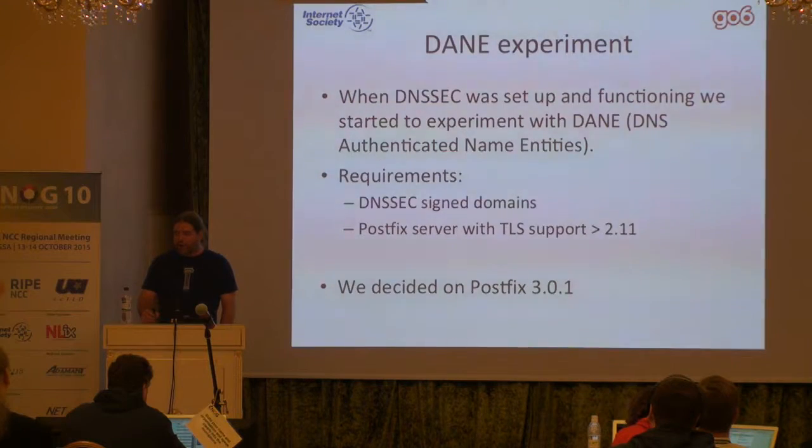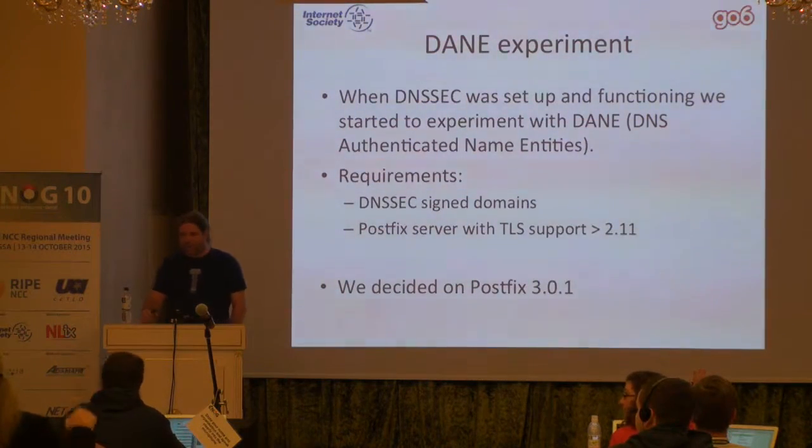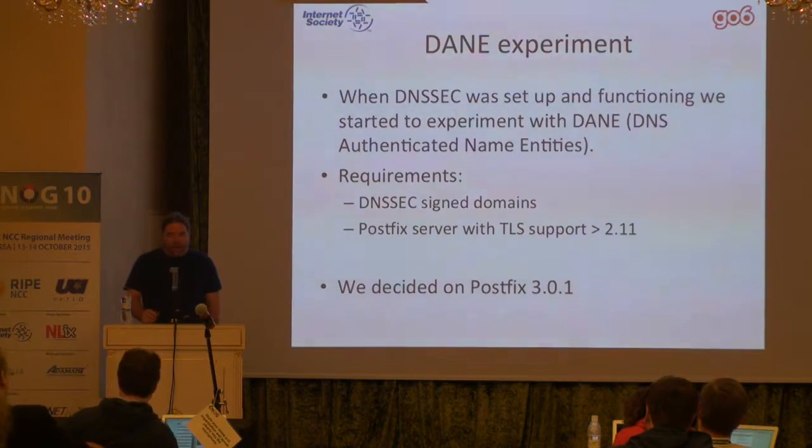Now what? Then I got bored. I was like, what can I do now with signed domains? And then I said, okay, let's do the DANE experiment. I was reading a lot about this DANE thing. So who here knows about DANE? The usual suspects again. Okay.